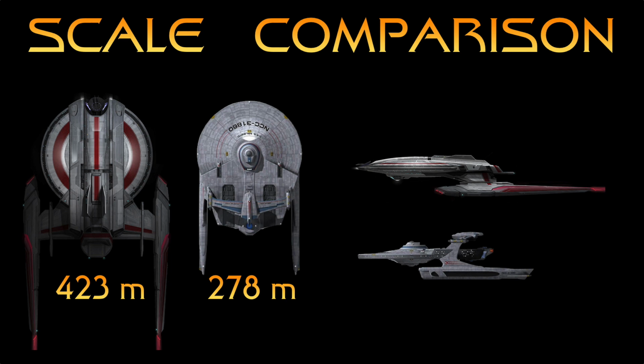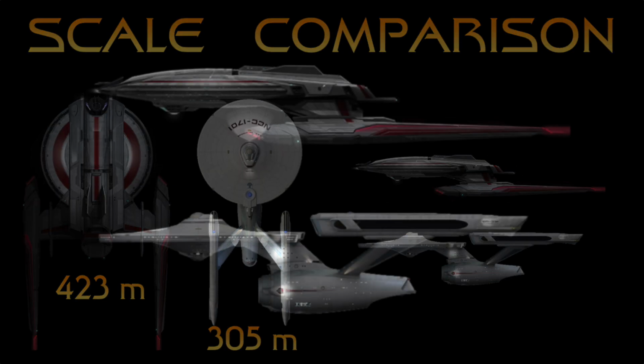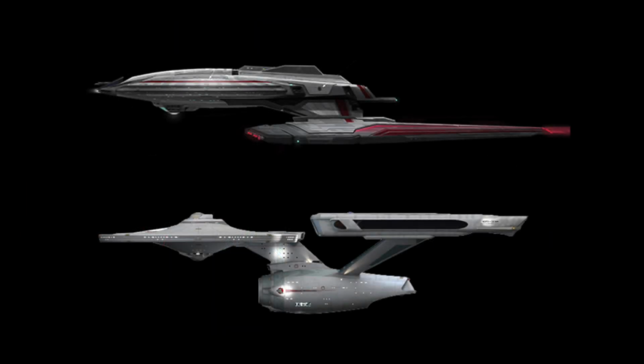The Shenzhou is larger than the Miranda class, though not by much. The long nacelles trick the eye into thinking that it's longer, but their saucer sections are in the same ballpark. Moving to the Constitution class, it's the same story. The Walker class has about the same interior space as the Constitution class when you account for the saucer section being taller and wider. This makes up for Shenzhou not having a substantial secondary hull.